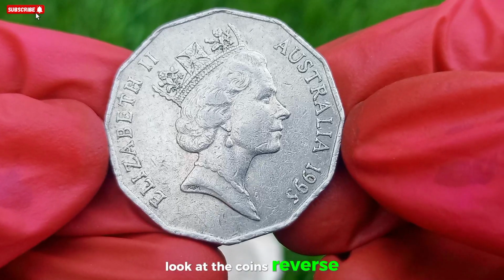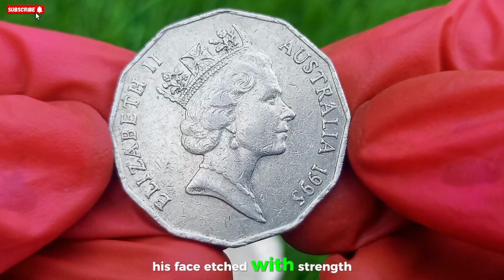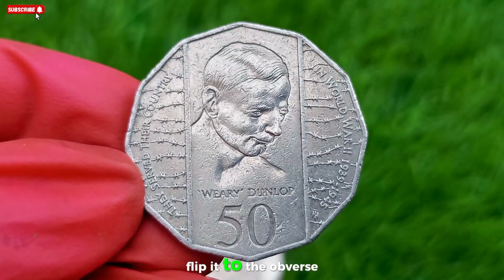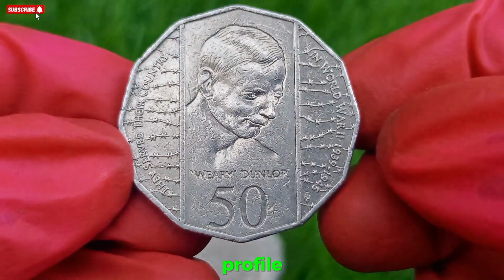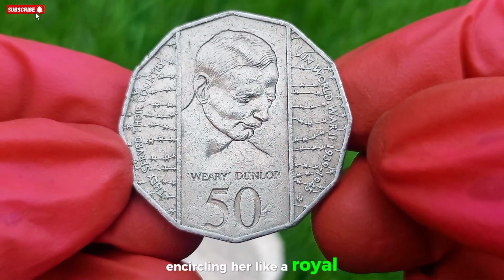Look at the coin's reverse, and you'll see the stoic, dignified image of Sir Edward Weary Dunlop, his face etched with strength, framed by the circular legend. It's not only an artwork, but a national relic. Flip it to the obverse, and Queen Elizabeth II reigns calmly in profile, crowned with grace, her name and the year, 1995, encircling her like a royal signature.